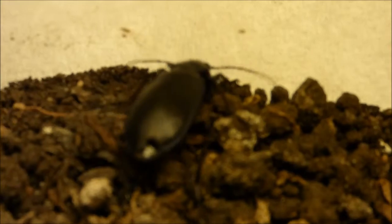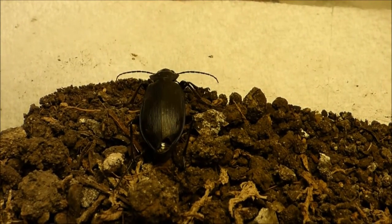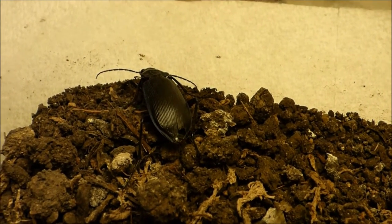And well, that's just a little short tutorial care sheet video of this particular species, the Calosoma externum, the narrow searcher beetle.